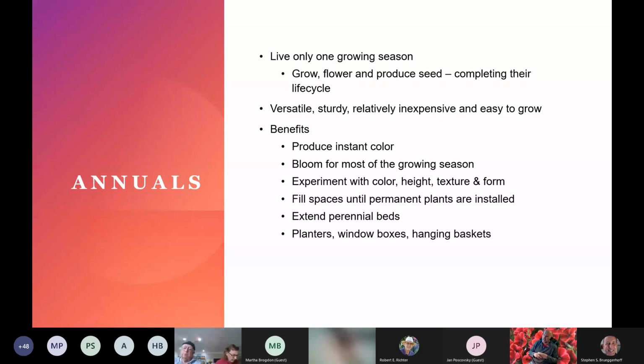So under benefits, we talk about that instant color, that instant gratification, and that's what annuals lend themselves to. I sort of like to call them the bling of the garden because they can put that pop of color or that vastness of color, depending on how large your beds are. You can get some really intense, really good color combinations quickly. They will bloom most of the season. The other thing I like about them is you can really experiment with them, not only in the landscape, but in containers. And I think that's one of the pluses of working with annual color.